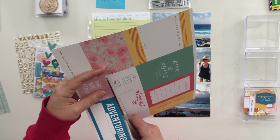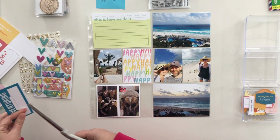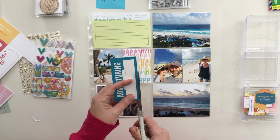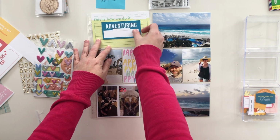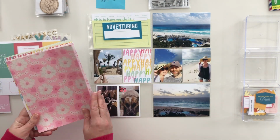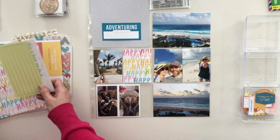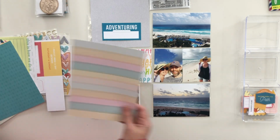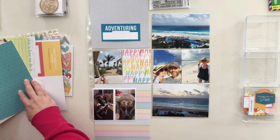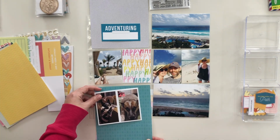And then I'm also cutting apart this adventuring card. This is one of the digitals. I think it's a 2x4 card for its size to fit the Life Crafted pockets. But I'm just going to use it here as a place to hold my title. So you can see I just switched out that 4x6 card for one of the 6x8 papers in the kit.